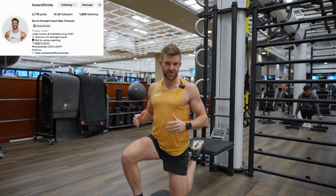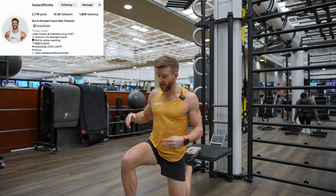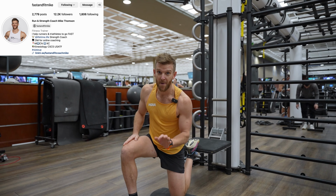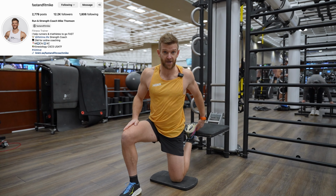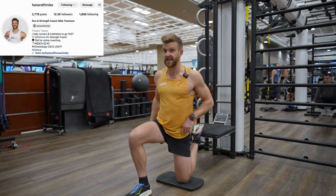My favorite strength exercise for runners is the split squat. This setup is very important. This knee needs to be at 90 degrees at the start, okay? I'm generally not wearing running shoes when I'm doing my lifting, but I'm doing a little bit of video and content for the day. This back foot, the laces should be on the top here, okay? So you're getting a massive stretch in this hip flexor. That's one of the reasons I like this.